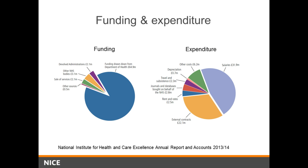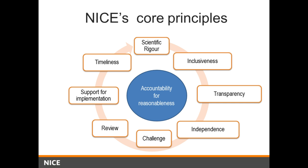If we turn to the funding expenditure and those 2 pie charts, on the left-hand side, you can see how the funding comes from for NICE, and you can see that the vast majority of the funding comes from the Department of Health, from the government of the UK. On the right-hand side, the pie chart describes how the money is spent, expenditure, and this is broadly divided into 3 areas, and most of which comes from the salaries, about 600 staff at NICE, but also external contracts to universities and also professional organization that provides systematic reviews and are commissioned by NICE to develop its guidance.